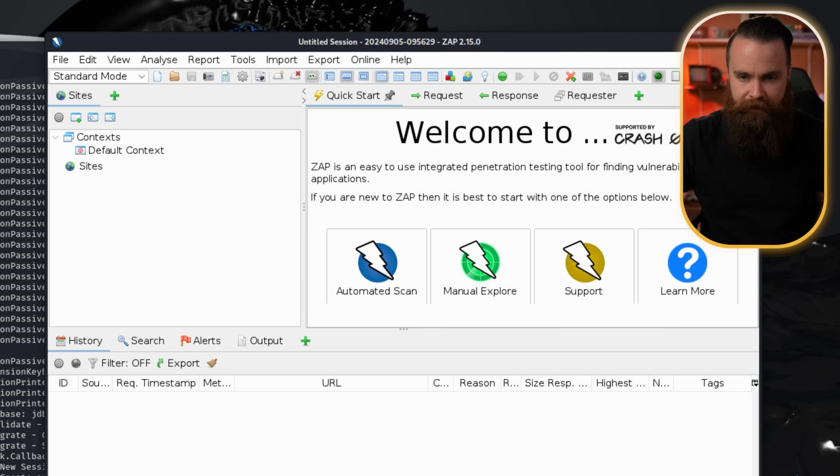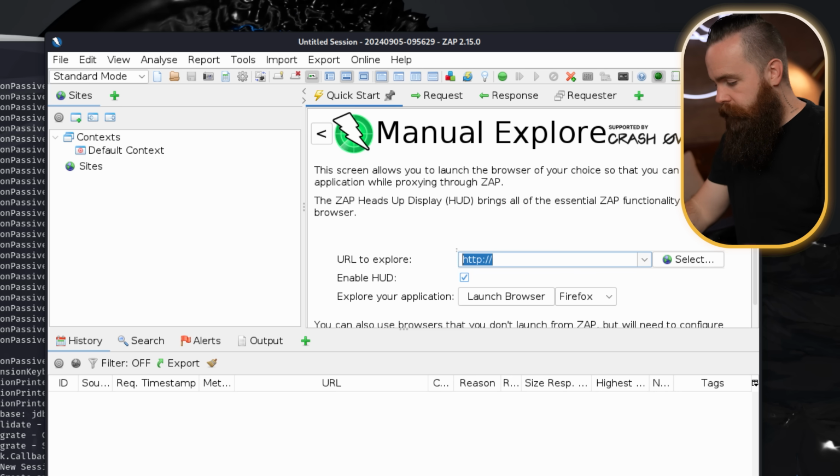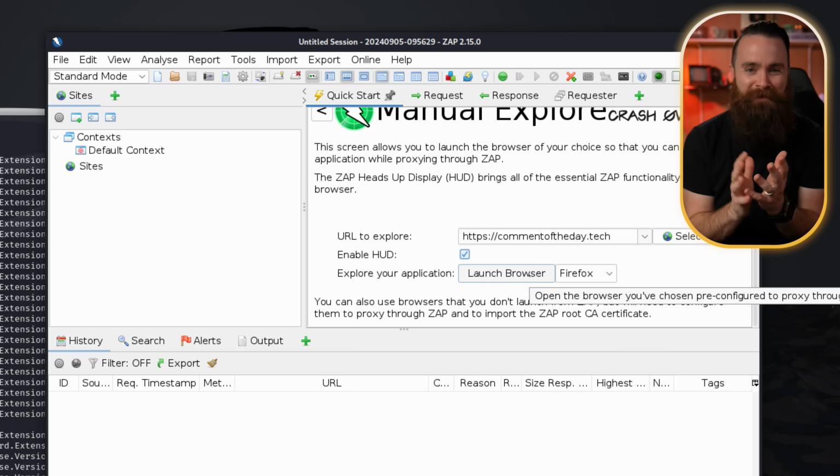Now with OWASP Zap, I got a couple options. I could start into an automated scan, which will actually do all the work for me, but is way less fun. So we're gonna do manual explore. Put our URL in. HTTPS commentoftheday.tech. Make sure our HUD is enabled, our heads-up display, yes, like a video game, and then we'll launch our browser. Now, what the heck is going on? What do you mean launch our browser?